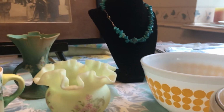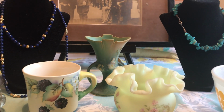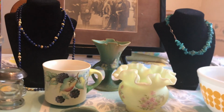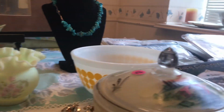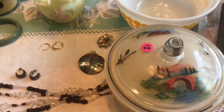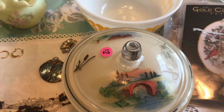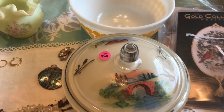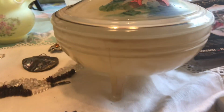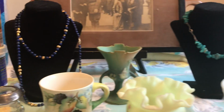I then moved on to another sale, and there was a free box, and I found a couple of things in the free box, but you had to buy something before you could get something out of the free box. So luckily I found this, and I'm going to stand up so you can see the lid. I think this is a candy dish. It was $2. It may be a dresser powder box, but I don't think so. It's awfully large. It's footed. So I got that for $2.